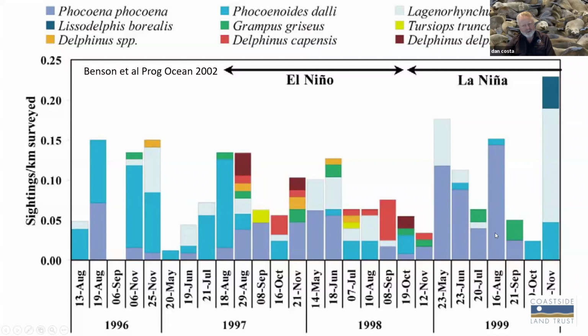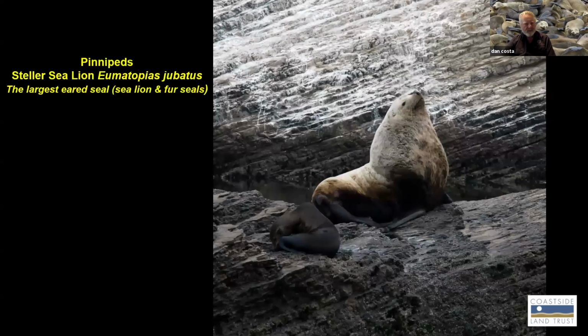So if we had the time, we could go through this inch by inch, but the idea being that climate drives who is here. Some critters are here throughout the year, like the harbor porpoise is pretty much here. The porpoises tend to be here throughout the year, but they're not as common in some years as others.